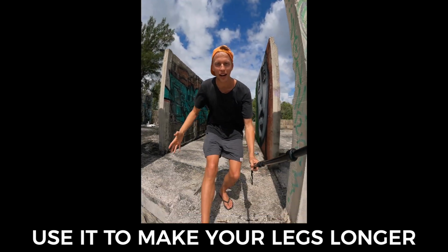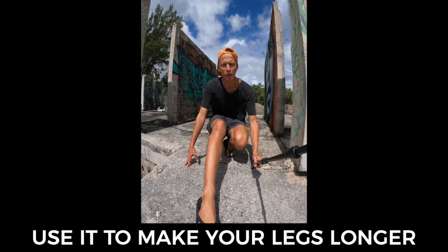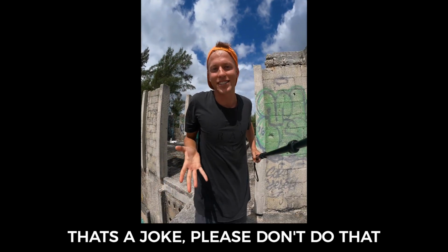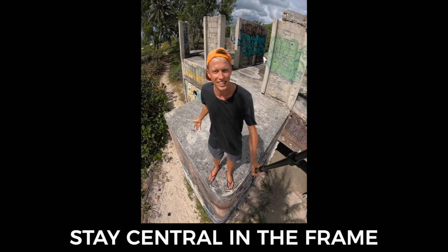I know this is a great hack for people on Instagram. Just put your legs as close as you can and warp those babies out and you're gonna have the longest legs in the land. But apart from those reasons, yeah, you should just stay away from the side of the screen and try and keep generally centered in your shots.